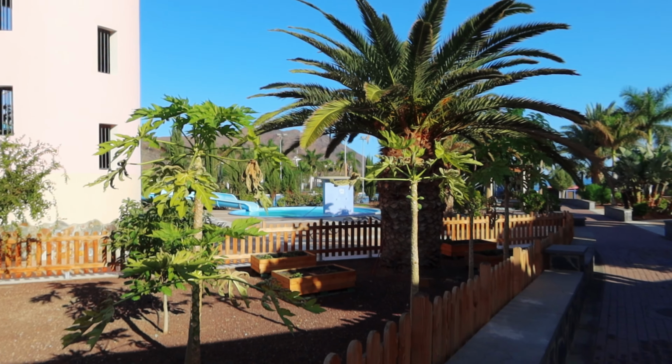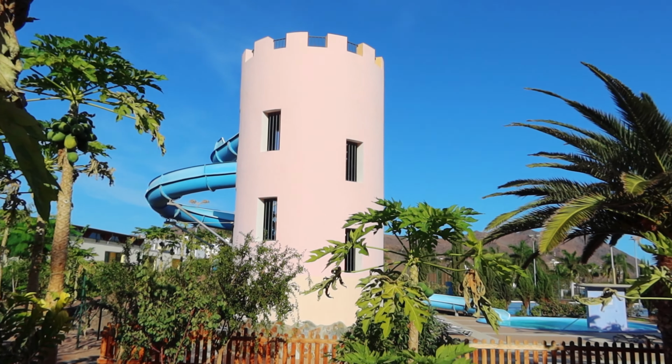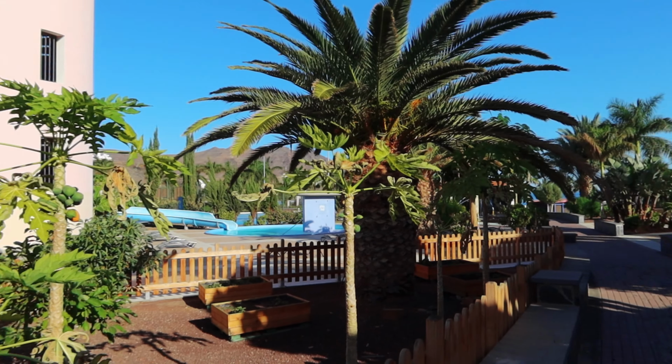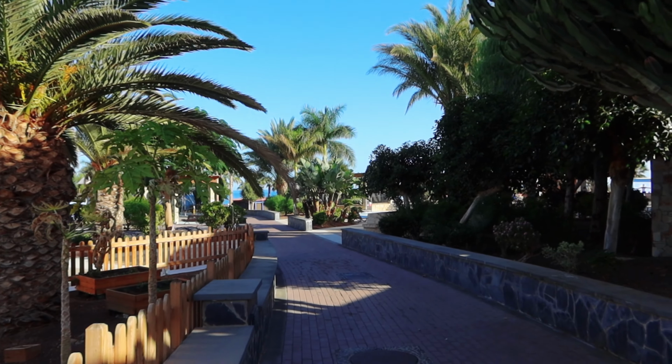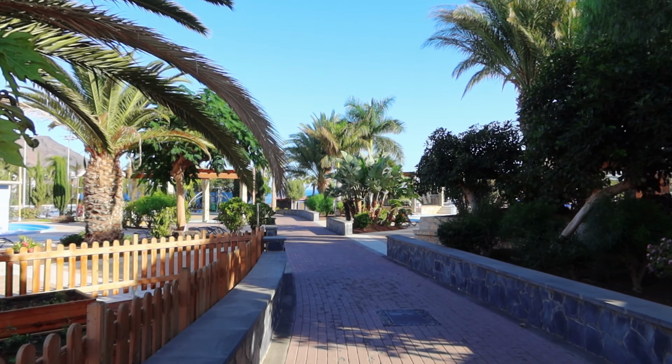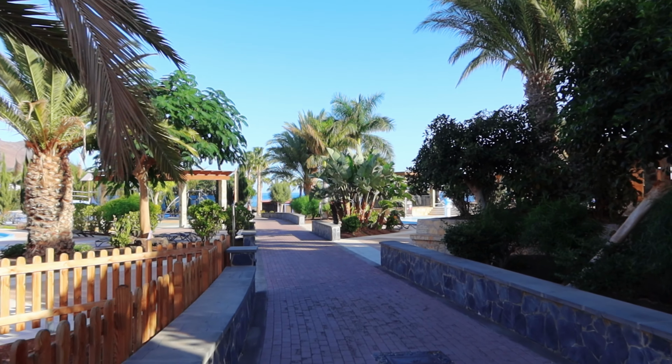There's a massive big water slide here. Yeah, I like the look of that. That looks pretty cool, doesn't it? Although it doesn't look open at the moment. There is a big swimming pool around here as well, which is why the music's pretty loud. We think there's some sort of aqua aerobics or something. Either that or they're having a rave.